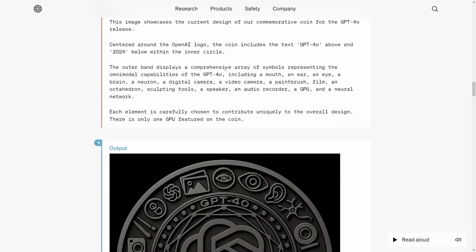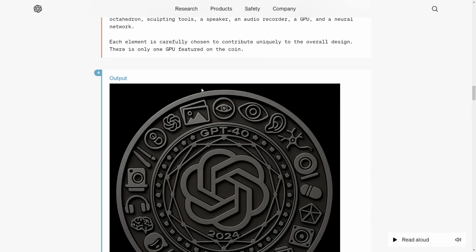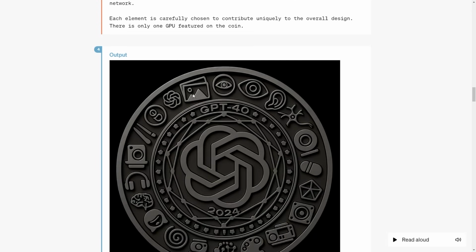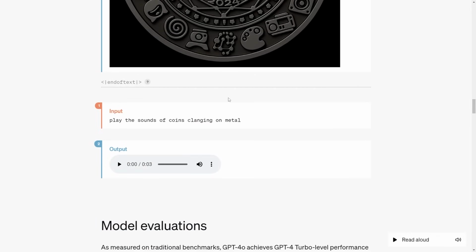And then it says the outer band displays a comprehensive array of symbols representing the omnimodal capabilities, including a mouth, an ear, an eye, all of this stuff. And you can see it does it pretty accurately. I'm guessing that they chose this demonstration because what they wanted to do was essentially show how many different accurate elements it could get into this single image. And then right down here, what you can also see, which is pretty crazy, is once again, because this is a model that absolutely has everything. Remember, like I said, this is the most impressive of the demos because it shows anything to anything. You can hear the audio.